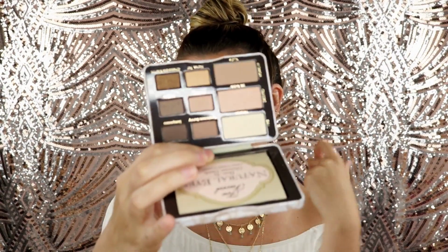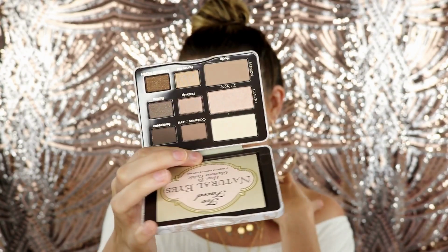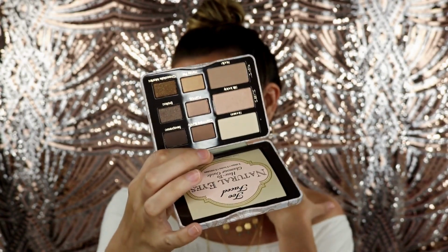So this one's got just a little bit more, let's see if it's gonna focus. Got a little bit more shimmers in there. So this has matte and shimmers. So the other one is just matte. And a lot of the stuff that I get at TJ Maxx is stuff that I would never really be like, oh my god, I have to have that and buy it at the store at full price. But the fact that it's at TJ Maxx and it's on discount, I figured why not add it to my collection in case I ever want to try it out someday.